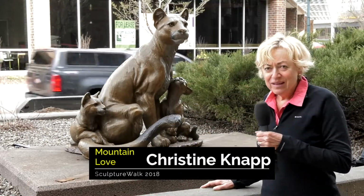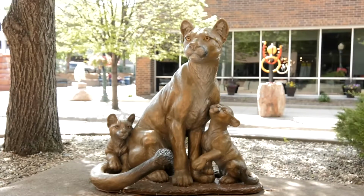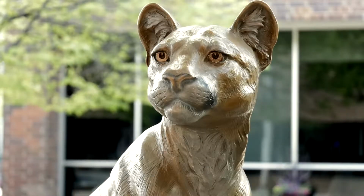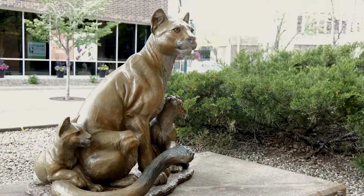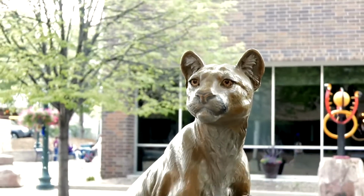Hi, my name is Christine Knapp, and I'm the sculptor of this piece right here called Mountain Love. It's a mountain lion with two little cubs that we see a lot in our neck of the woods in northern Colorado. And so my objective was to show the tender side of the mountain lion instead of the scary side that some people are familiar with. People usually associate them with chasing prey, killing something. I wanted them to see that they have a tender side too.